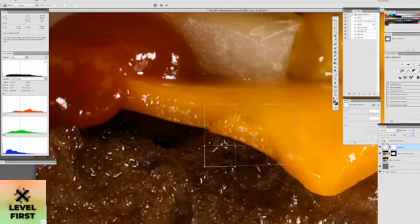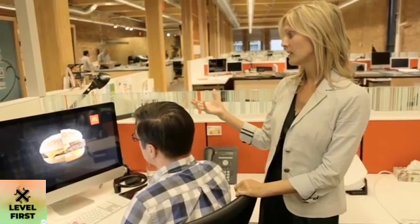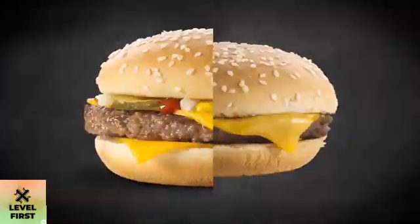Add another trick like a slightly shifted bun and the billboard poster is ready. The only thing left to do is edit the flaws out in Photoshop so that the burger looks perfect. Bon appetit.